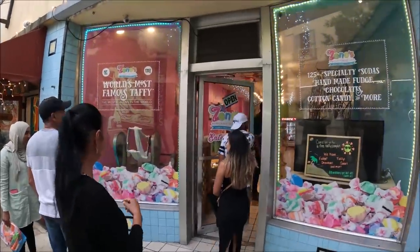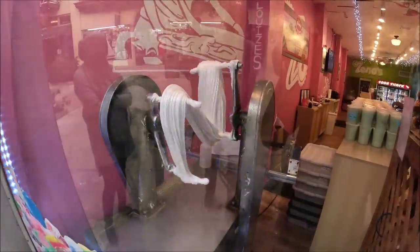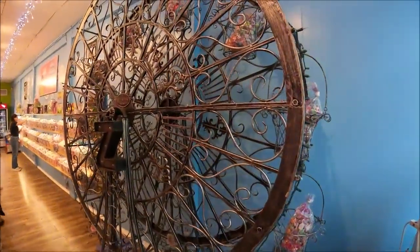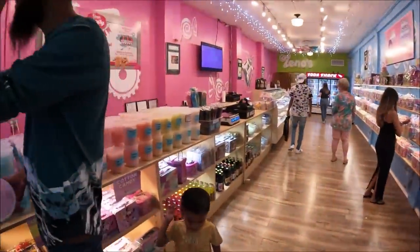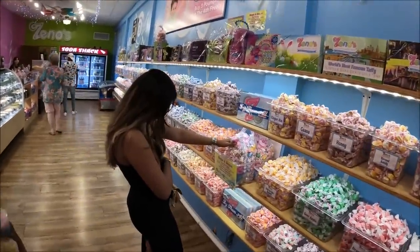Let's see. So this is a candy making store here. And they make the candy. So cool, right? Live there, look at that. You're on candy wheel here. I've never seen this. Might check it out. Cotton candy. All kind of soda. Except you can try it.